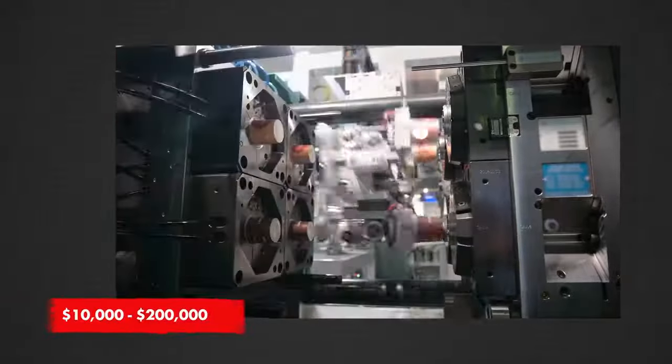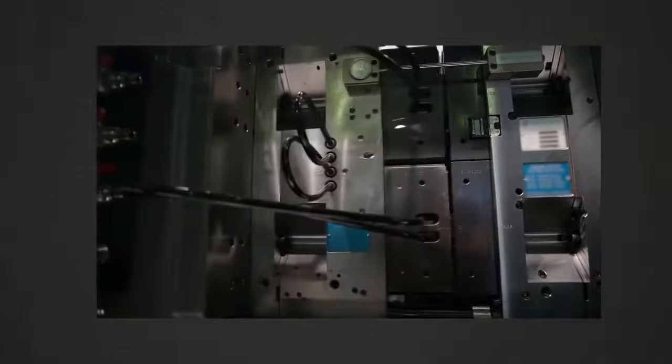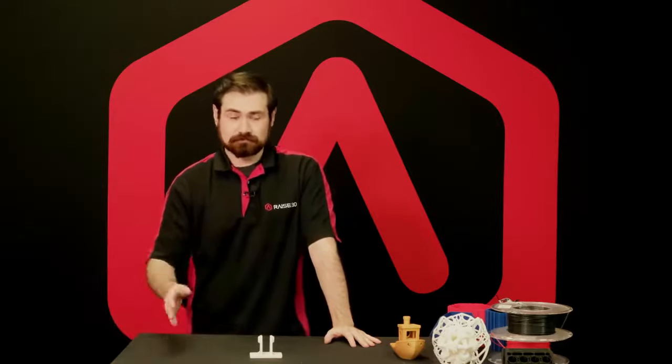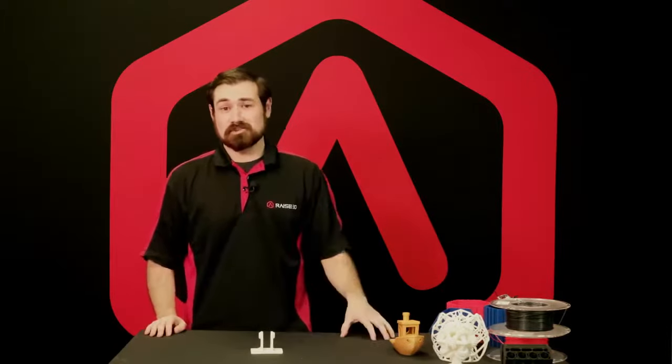An injection molder looks to be as low as $10,000 and up to $200,000, but the molds don't come out of thin air. So typically they're CNC machined and then injection molding. So those costs would be on top of a CNC machine. Now, CNC machining is definitely out of my budget, so let's look at the cheaper printers.